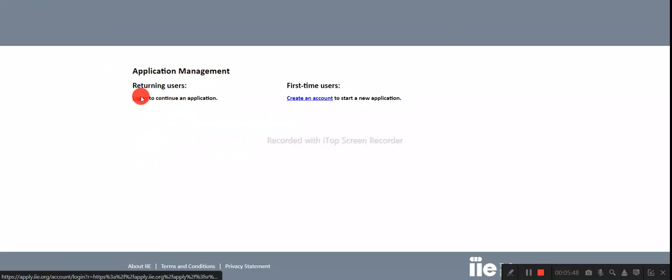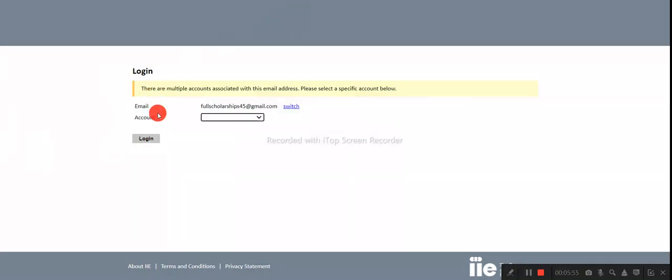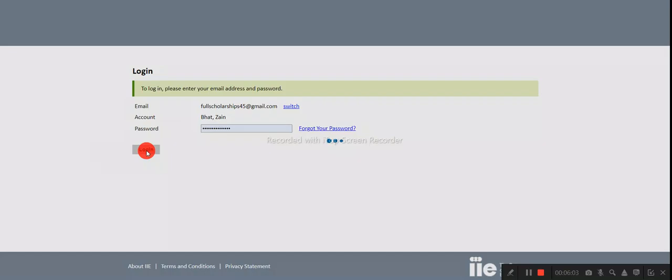I already registered, so I'll click on login here, and I will use my email here. So let me log in first. Now click on the login button here, and you can see multiple accounts. I'll just select one account, for example, and then click on login. So let me now enter the password, and now let's click on login.